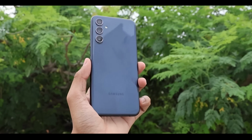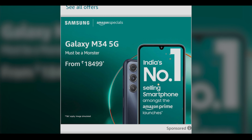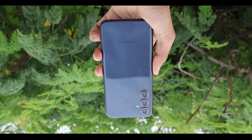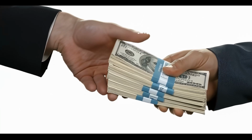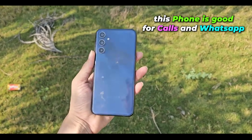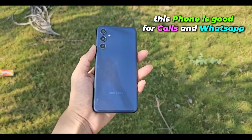Samsung M34 5G is one of the most sold phones on Amazon in India. This is because some YouTubers and some companies are promoting this phone, taking money from Samsung. According to me, this phone is good, but only for making phone calls and using basic WhatsApp.